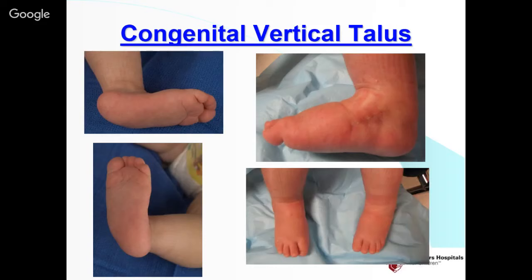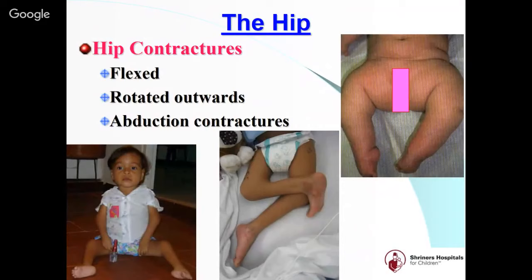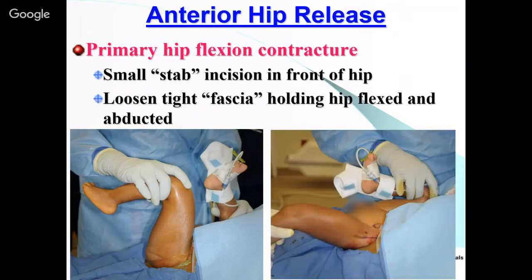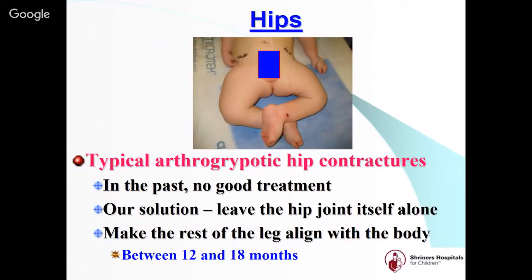Now let's talk briefly about the hips here. So the hips either are contracted hips, meaning that they don't move very well, or they're dislocated hips, which means that they're out of socket. If they're a mild contracture, there's a small procedure we can do by loosening up in the very front of the hip joint. But the more typical ones are much more contracted. The hips are kind of bent up and turned to the outside.